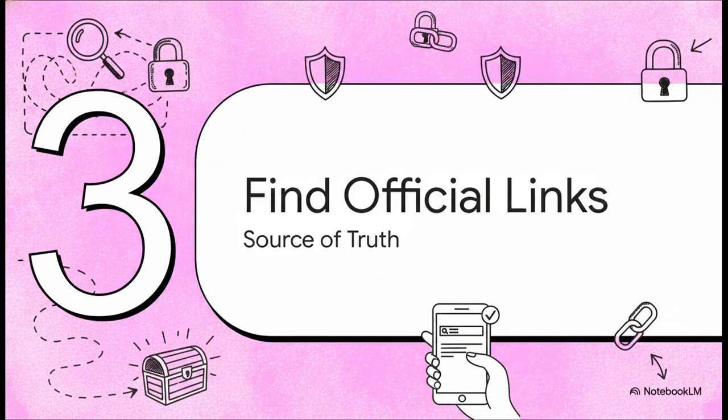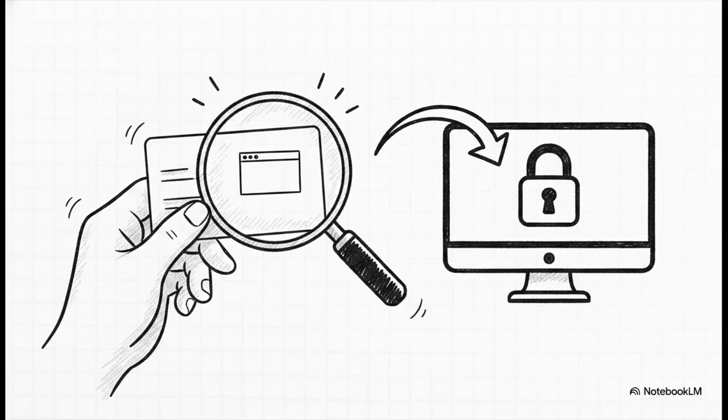Section 3. Finding your official link, the ultimate source of truth. Now that we know exactly what to look for, you might be wondering, where is it? Well, the answer is literally sitting right there in the palm of your hand. The absolute source of truth is always the web address printed directly on the back of your physical card or maybe on its original packaging.